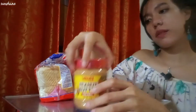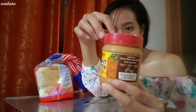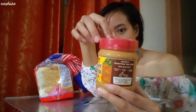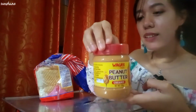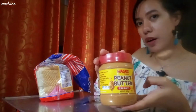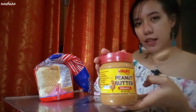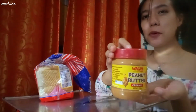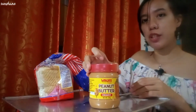Contains peanuts. And processed by Waga's Peanut Butter. Ayan. Product of the Philippines. Specifically here in Cagayan de Oro City. And so, I heard from the owner, this recipe is passed down from their grandparents. Grandma, ng may-ari. So, ayan, diba? It's built from generation to generation.